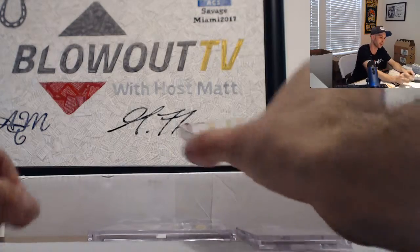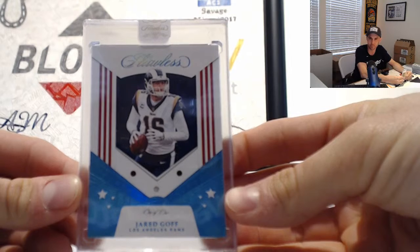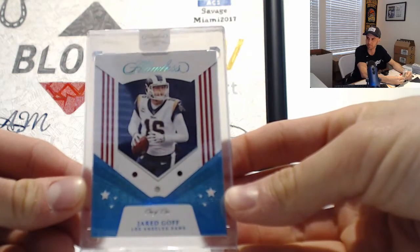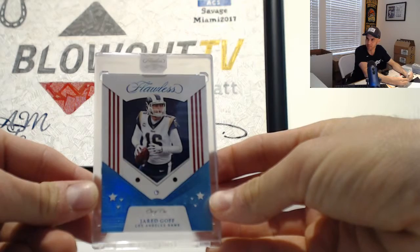All right, here we go with the next hits here. 1 of 1, Triple Diamond. Stars and Stripes, Jared Goff, Rams. Eddie, killing it, man. Congratulations. 1 of 1, Jared Goff, Triple Diamond. Going to you.